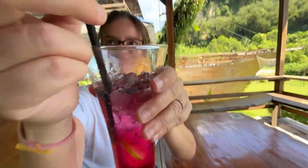What are you having? Pink lemon. Yeah, it tastes delicious. You wanna try? Let me try. It's so refreshing. Wow, it tastes really good.